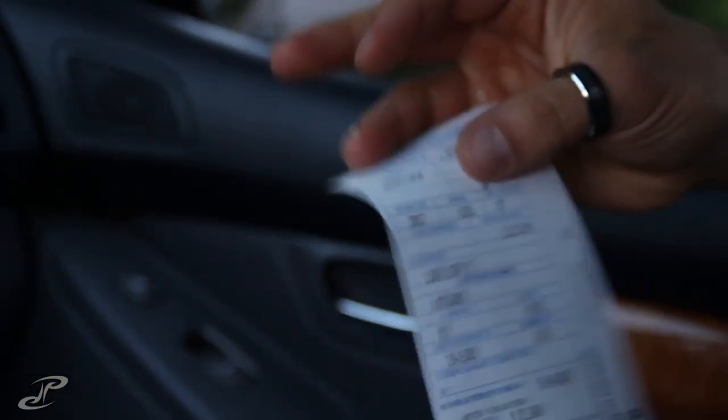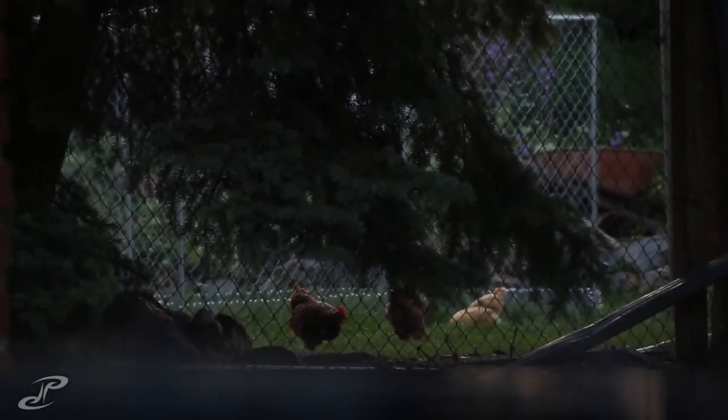My first official Denver parking ticket. It was my fault though, so. Yeah. The chicken staring at me. Like, what's going on over there?